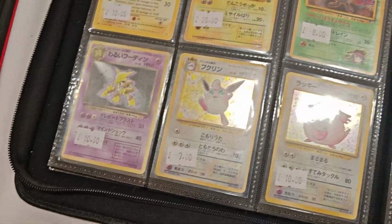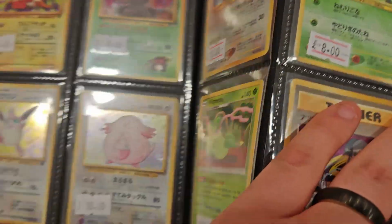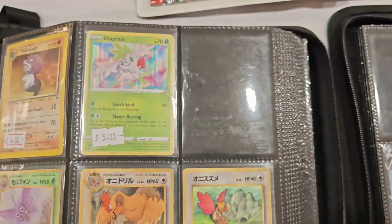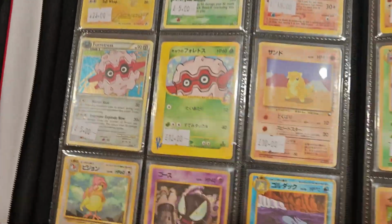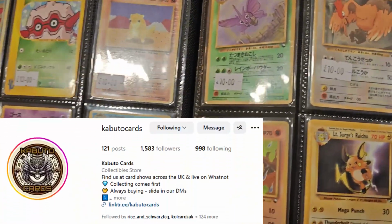I mean, that Alakazam caught my eye straight away, bang on the money for £10, but I was like, I don't want to just get the first thing I saw. Same with Erica's Vileplume, like that is such a stunning card. But there's so much stuff in this binder. This was with Kabuto cards.